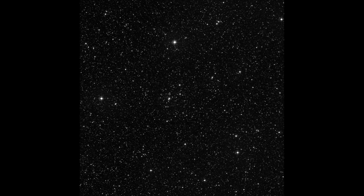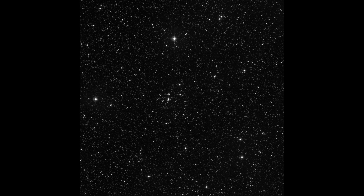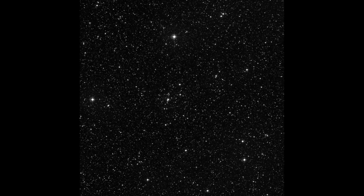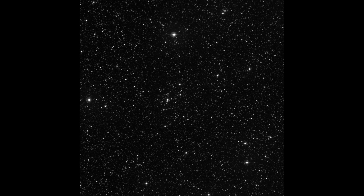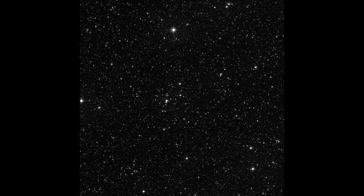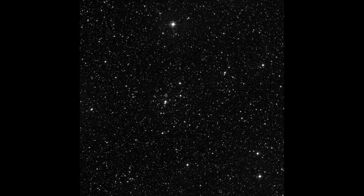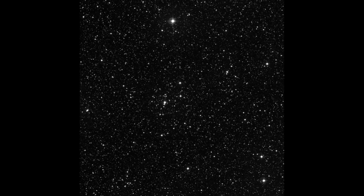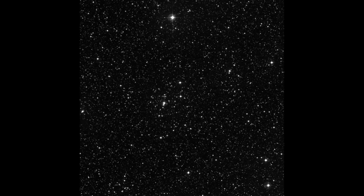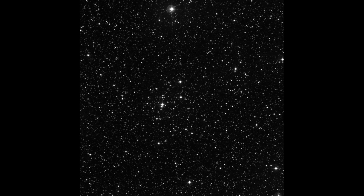The cluster glows at magnitude 8.2, so you want a 6-inch or larger scope and a dark sky to get the best view of it. What you'll see at the eyepiece is a sparse, somewhat irregular patch of stars. There's no standout bright stars anchoring the group, just a gentle sprinkling of starlight in a rich star field. If you're using a wide-field eyepiece, take your time and let your eyes sweep the area. It's a subtle object, but once spotted, it has a quiet charm to it.